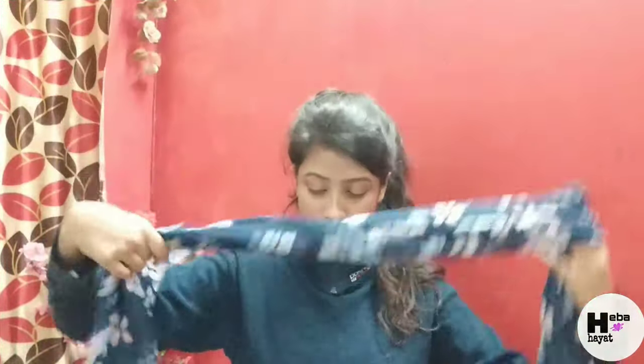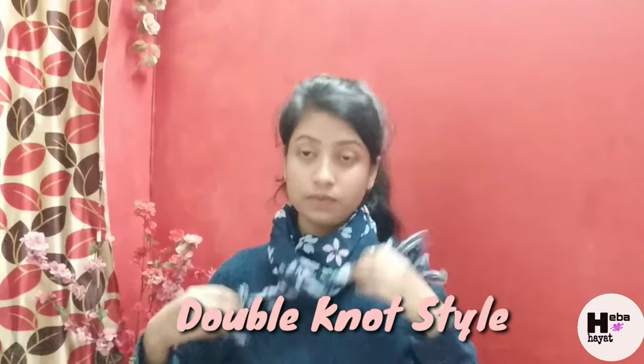Here I am wearing a blue color printed stole with a blue color t-shirt. Making a single knot, it's a double knot style, single knot and again a single knot. It looks good.